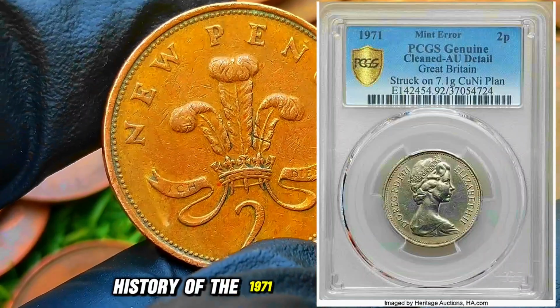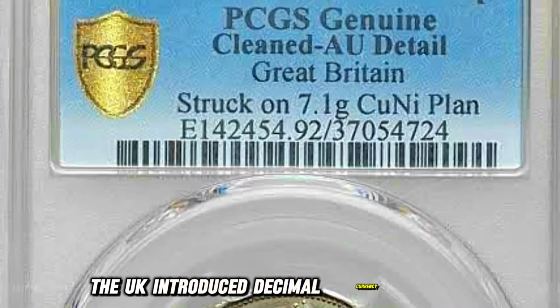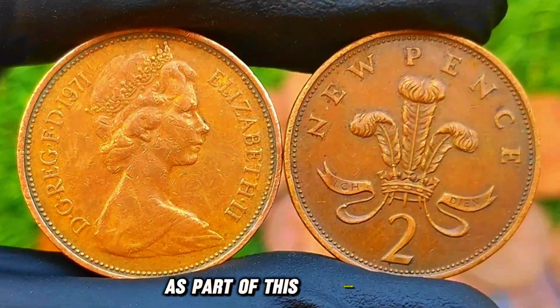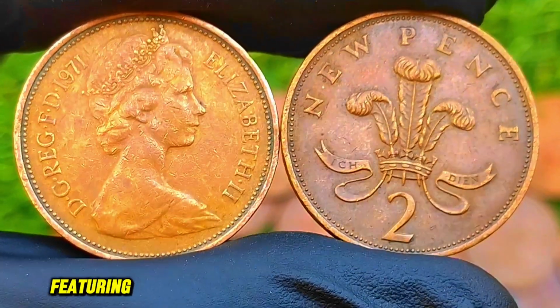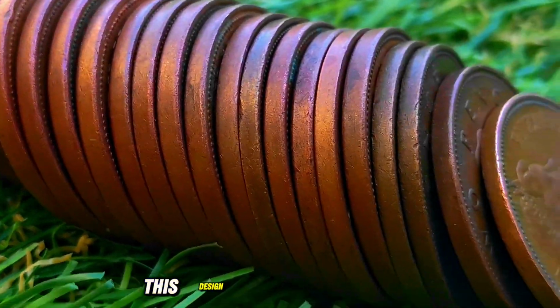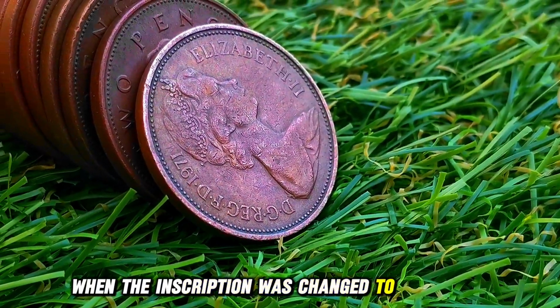History of the 1971 2p new pence coin. The UK introduced decimal currency in 1971, replacing the old pounds, shillings, and pence system. As part of this transition, the Royal Mint released the first ever 2p coin, featuring Queen Elizabeth II on the obverse and the words "new pence" on the reverse instead of just "2 pence." This design remained until 1982, when the inscription was changed to "2 pence."